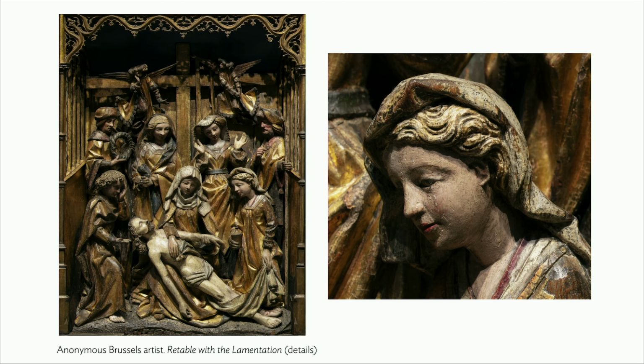And the way in which the Virgin arranges the body is, I think, quite compelling. She, in a way, draws attention to the side of his chest where he would have been stabbed by the soldier Longinus while he was hanging from the cross. We can also see the numerous puncture wounds in his hands and his feet.